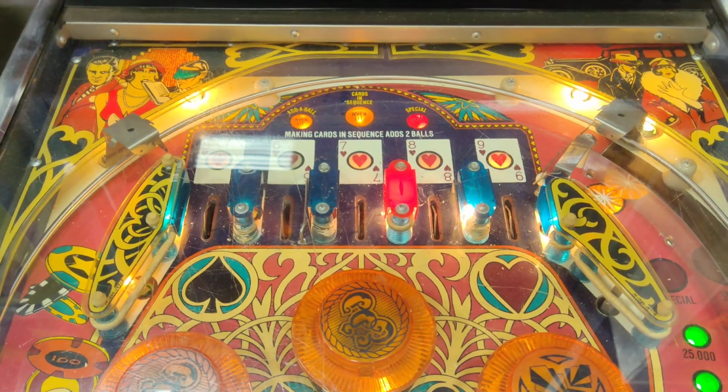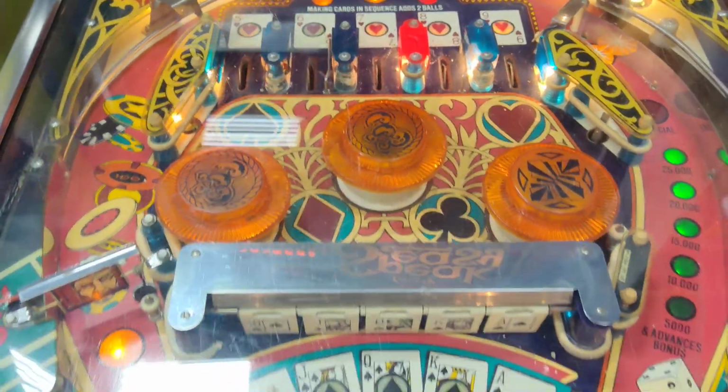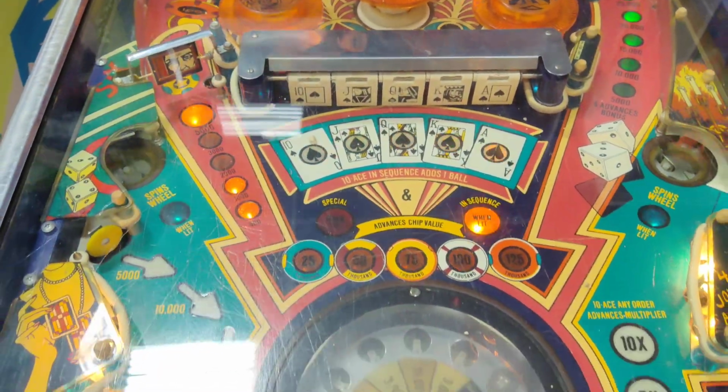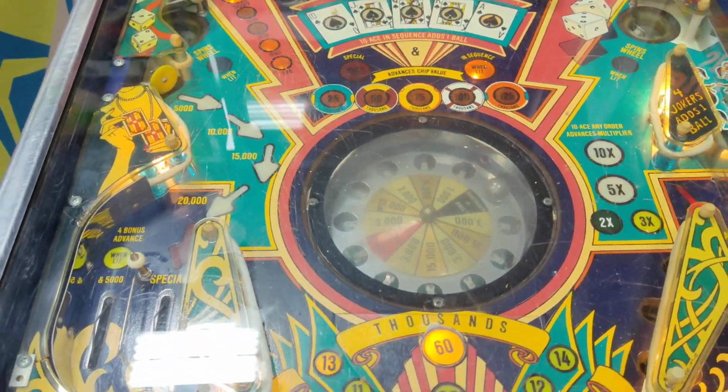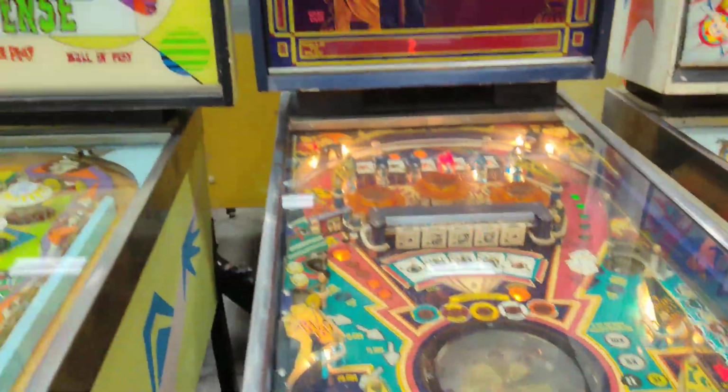Take a look at the playfield art, the plastics, the rest of the condition of the game. This game features the center playfield spinner. There you go, Bally Speakeasy.